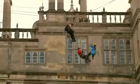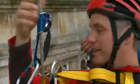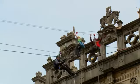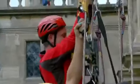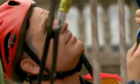I'll clamber to the top to see Lord Burghley's glorious 16th century roof. Hats off, I love it. Lose my balance over the great central courtyard. Whoa, yeah, yeah, yeah. And scale 112 feet up the tower to get a look at the magnificent clock face. That is a heck of a clock, isn't it?